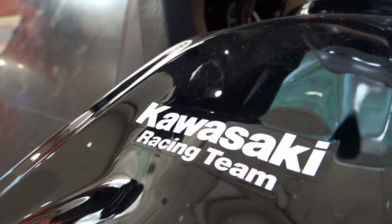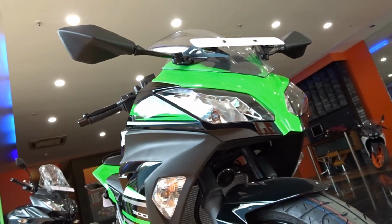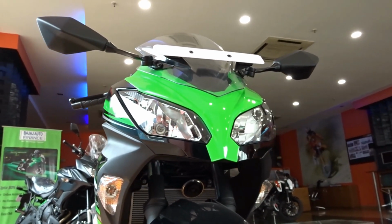Now today I'm checking out the Kawasaki Ninja 300 KRT edition. For those who aren't aware, KRT stands for Kawasaki Racing Team, as you can see the label here on the bike. Now I have already done a walk around video of the Ninja 300 30th anniversary edition, which also includes a quick test ride review.